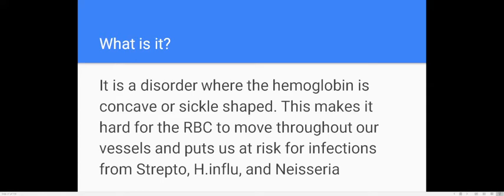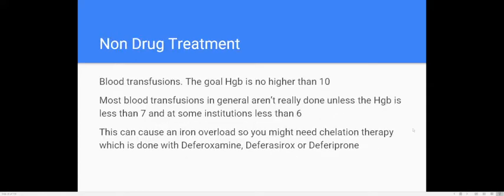So, what is sickle cell, guys? It is a disorder where the hemoglobin is concave or sickle shaped. This makes it harder for the red blood cells to move throughout our vessels and puts us at risk for infections, from Strep, H. flu, and Neisseria. Not fun stuff, but hey, it is what it is.